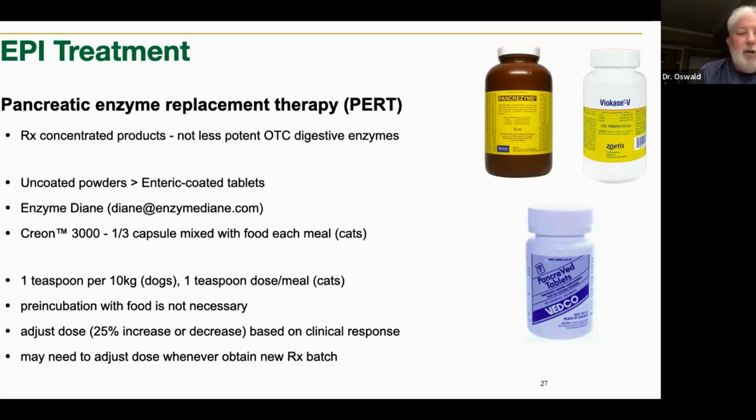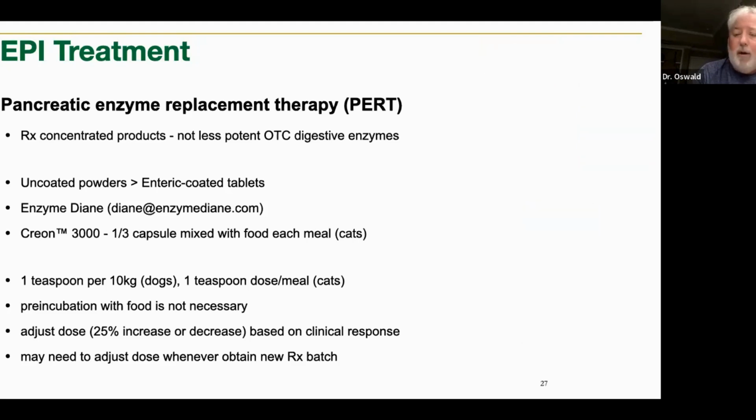We would prefer that you use powders instead of tablets. Powders seem to be able to digest food more appropriately in the GI tract, where tablets sometimes don't break down. You'll sometimes see a dog poop them right back out the other side. These are not inexpensive products, unfortunately. Some clients have difficulty, especially in really large breed dogs.